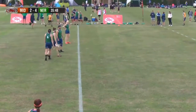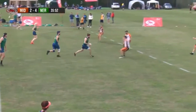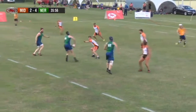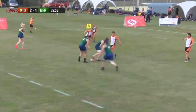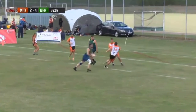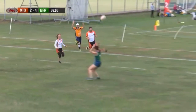So 2 scores in it, 4 minutes to go. You can easily get 2 scores in 4 minutes, but we could have a nice little finish here. Well, let's hope so. It's really livened up in the second half in an offensive sense. Was a big hole there to hit. Nice, Joe. Good work, Joe.